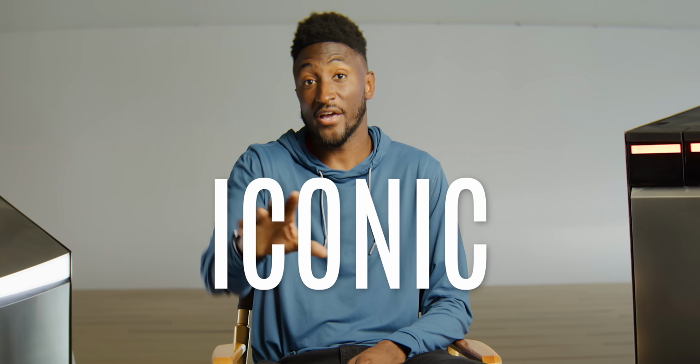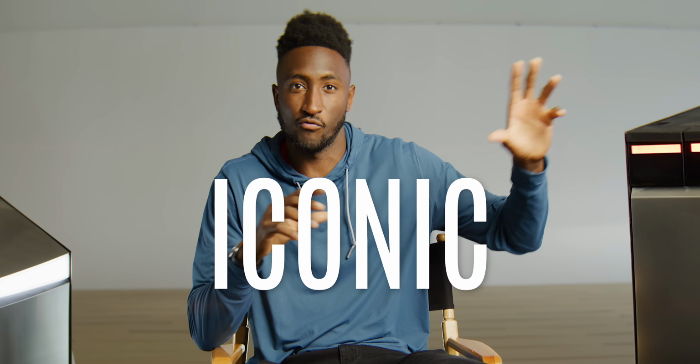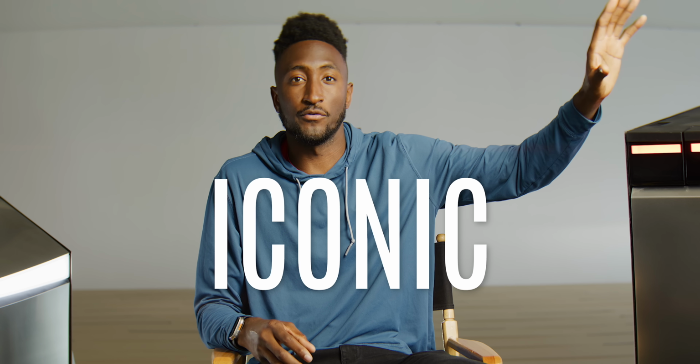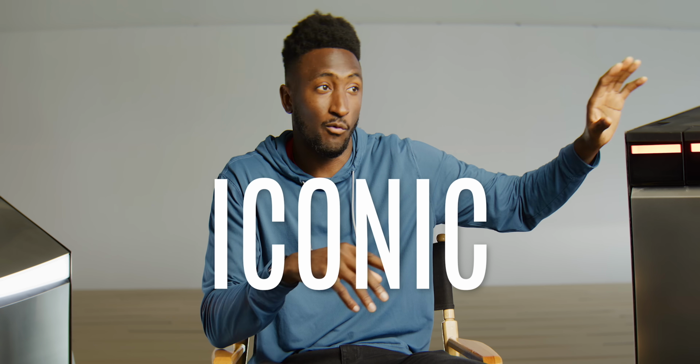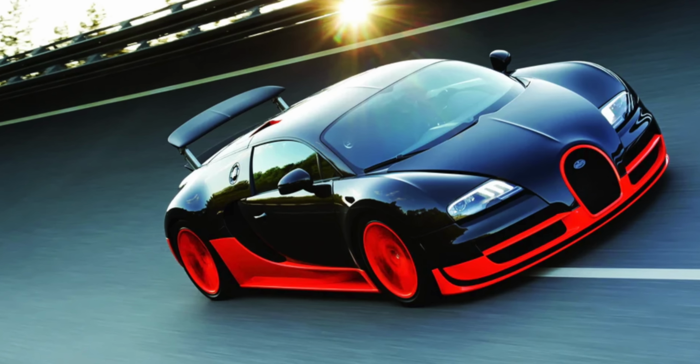Now that comes with a lot of baggage. I feel like when you say that word, it's kind of like joining the rare air of the bedroom poster on some kid's wall. It's like the Lamborghini Countach or the Bugatti Veyron or something like a Tesla Cybertruck. But the thing about those iconic cars is they're also almost always rare. If you saw a Bugatti Veyron on the street, that's probably the only Bugatti Veyron you're going to see on the street for a long time. There's not that many Lamborghini Countaches out in the world.